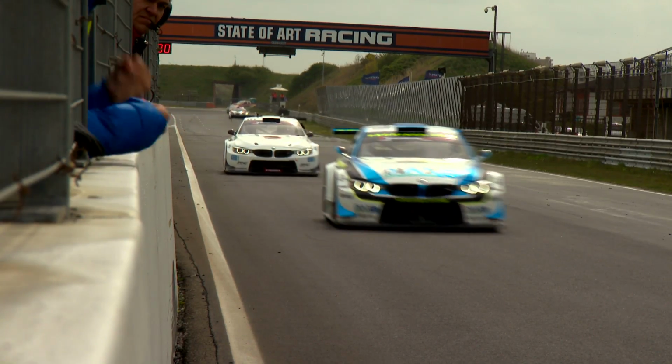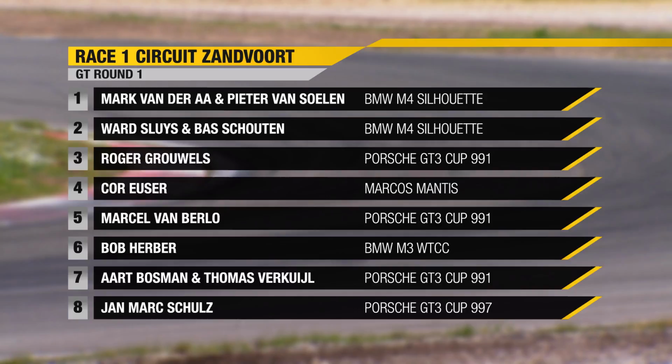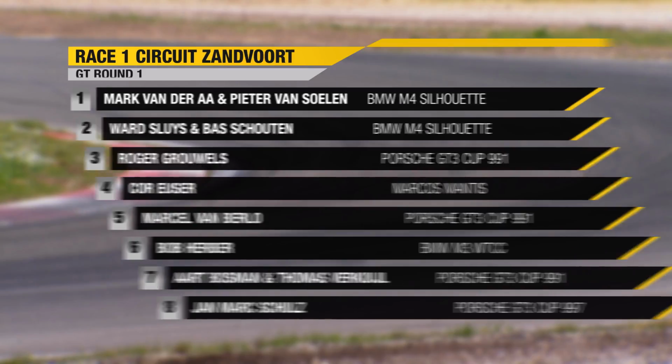Bart Slice got close to Mark van der Aar, but at the finish line the difference was 14.7 seconds. Mark van der Aar and Peter Solen taking the full 25 points for race 1 victory ahead of Bart Slice, Bas Schouten and Roger Growls in third from Cor Oyser.